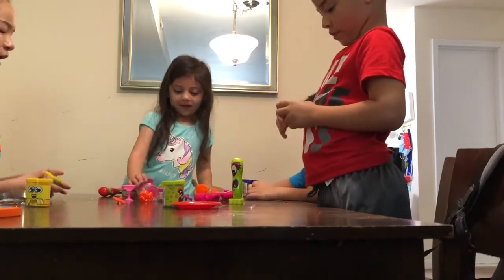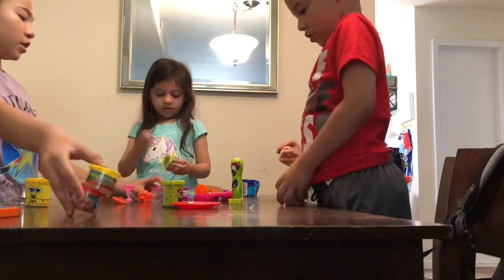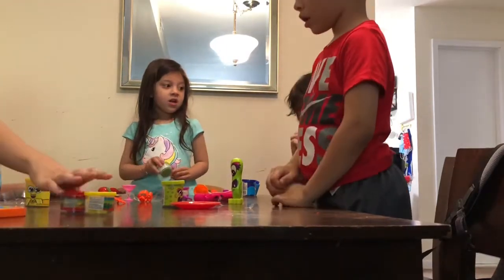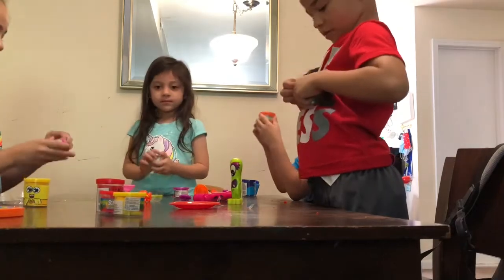Yeah. So I'm going to try this. Green. You're going to try green? This is orange. Orange. All right, I'll take this. So, Aiden, you got purple. They're hard. Oh, you're going to try that green? It's going to be really hard to open, but it's okay.